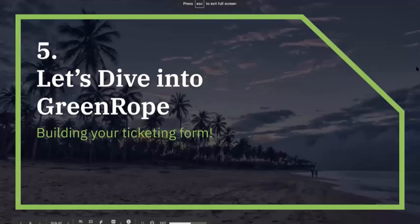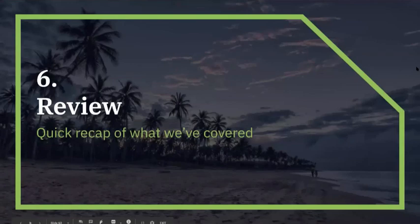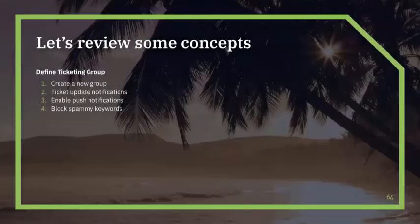So I know we covered a lot of information, so let's dive into how we think about building out your ticketing system. So first of all, we want to define our group. You'll define your group. You can update the notifications, set up your push notifications, and identify any spammy keywords that you want to look out for.